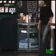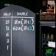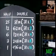By doubling a number, you're just multiplying by powers of 2. In our right-hand column, the number 31 has been multiplied by 1, then 2, then 4, then 8, and finally 16. But all that we need are the numbers that make up 25, that is the 1, the 8 and the 16. And here's the clever bit.